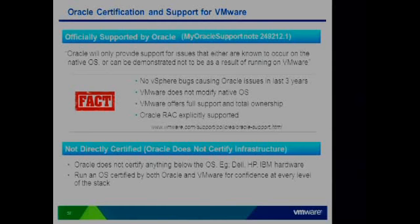The only concern is, will I ever be asked to reproduce on physical? That is a valid concern. We absolutely understand it, which is why we highly recommend that you have a conversation with your Oracle teams. We've seen that when you have that conversation, you talk to the support group and figure out what level of support they're giving you, oftentimes you will get the support that you need.